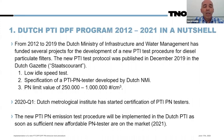So in 2020, our Dutch Meteorological Institute has started certification of these specific particle counters for the PTI. And it is expected that at the end of this year, a few special particle counters for the PTI will be offered to the market. And as soon as sufficient testers are available and there is competition on the market, our ministry will announce that this new test procedure will be introduced in our national PTI. And then it is expected that end of 2021, all diesel vehicles with a diesel particulate filter must be tested in the PTI. So we are more or less at the end of the implementation of this new test procedure in the Netherlands.